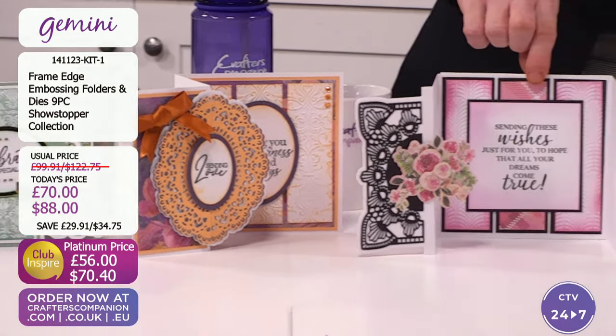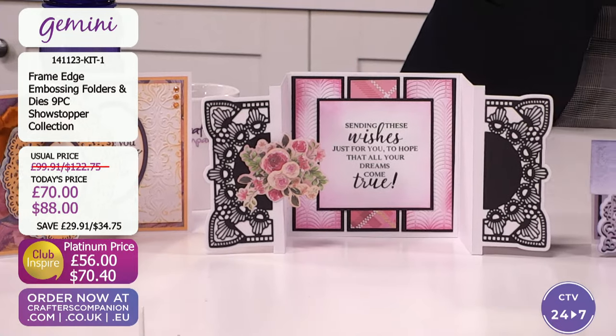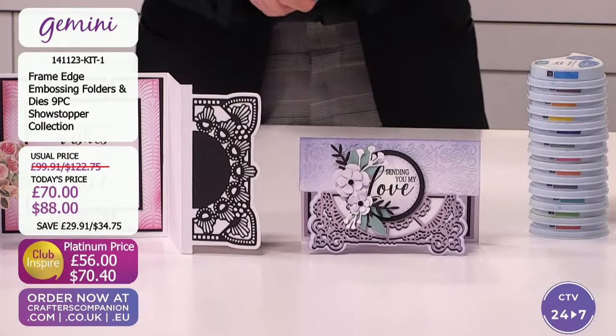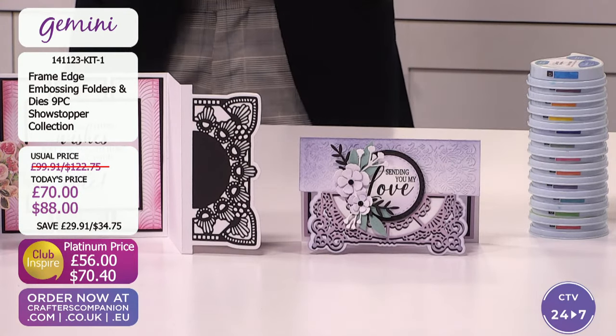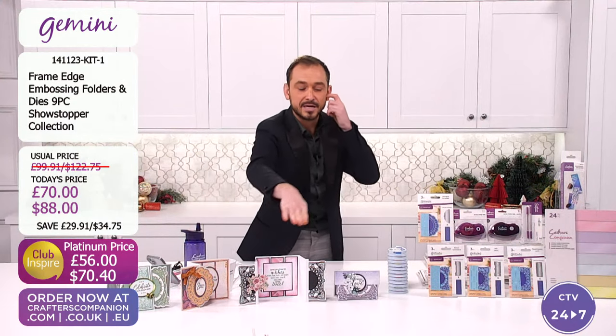Then we've got number three. This is creating two 6x6 card blanks and a double gatefold that you can see with the folders in the middle. And then we've got last but by no means least, number four that Sara just done there. And then that is your smaller card. But how beautiful, elegant, and delicate does that look? So you've got the four of them to choose from. One, two, three, or four.